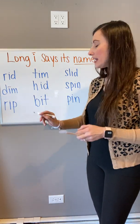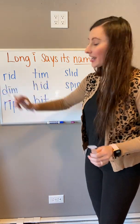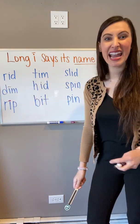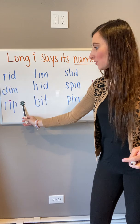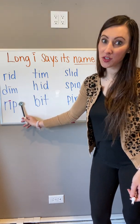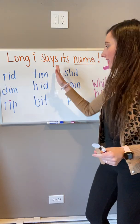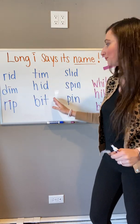Rip. Now I'm going to sneak him in. That means it's going to make that I long. Now he's going to say I. So now the word is read as ripe. So far so good. Are you guys reading these with me? I sure hope so. Okay, let's take a look at this middle column.